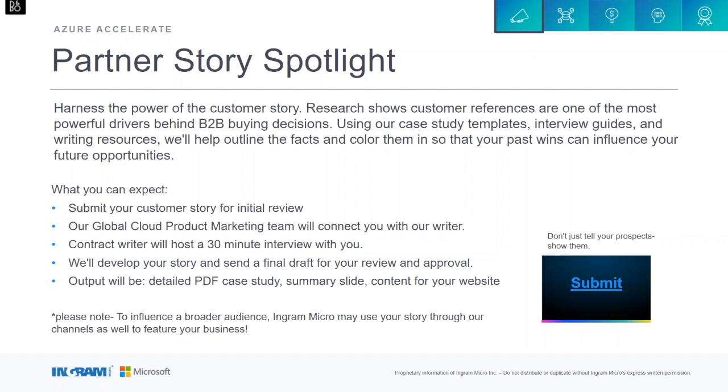on that particular opportunity, identifying the problem that your customer faced and why they engaged you in the first place to help come up with a solution. Build up that story, come up with the solution that you've built around Azure to help fix the customer's problem, and then the value it's helped to bring them. That's actually something that can be done in quite a short period.